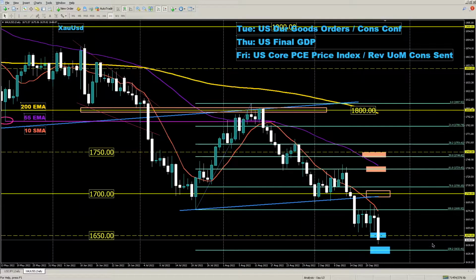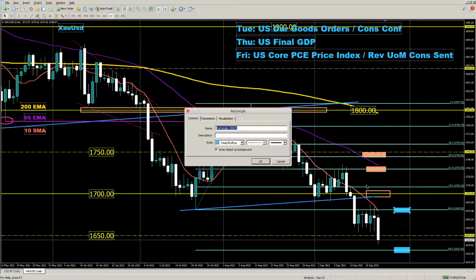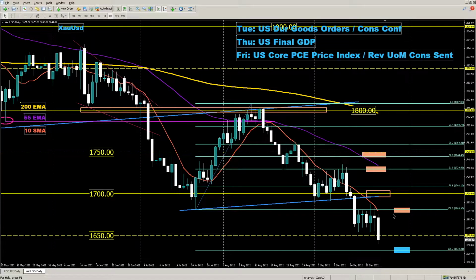And it's approaching the 138 Fib extension of this reversal move, and that's at the 1632 area. So it is approaching that critical support zone. We'll see if it's going to have further bearish momentum this week to continue to target that area. But for now, this is going to be resistance at this swing low. And above that will be a critical resistance at 1700 round figure.